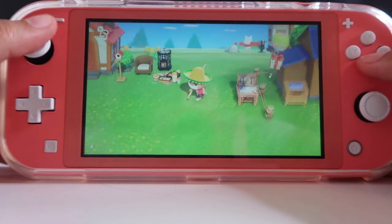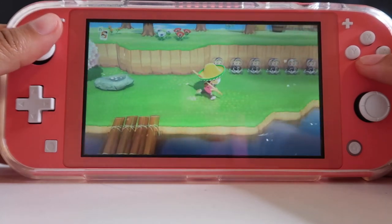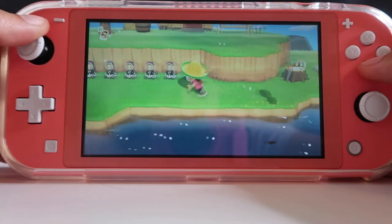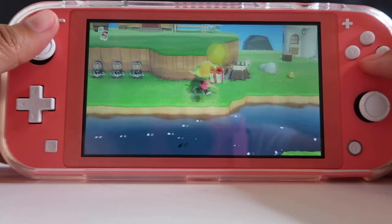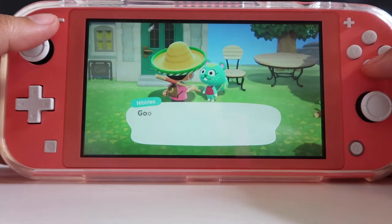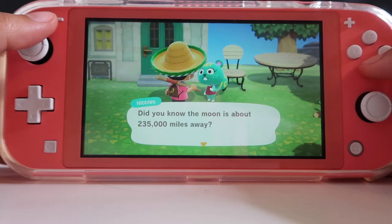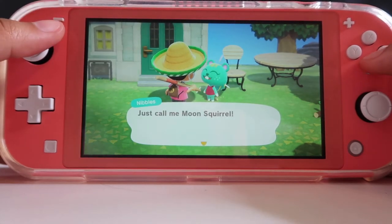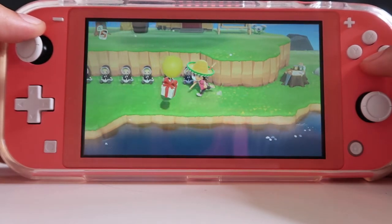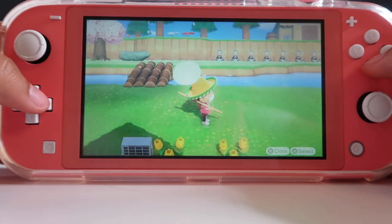Okay, what do I want to do? Oh, I need to show you this area. I have a bunch of dolls. I just put them here because it's funny. And then this is, ooh, there's a yellow one. Okay, this is the area where all my residents are. That's little Nibbles. Good morning. Did you know the moon is about, dang. I'm going to walk around the pink line here. Call moon square. Okay, anyways, that's that. This is the doll bridge. Okay, let's get that thing right there.